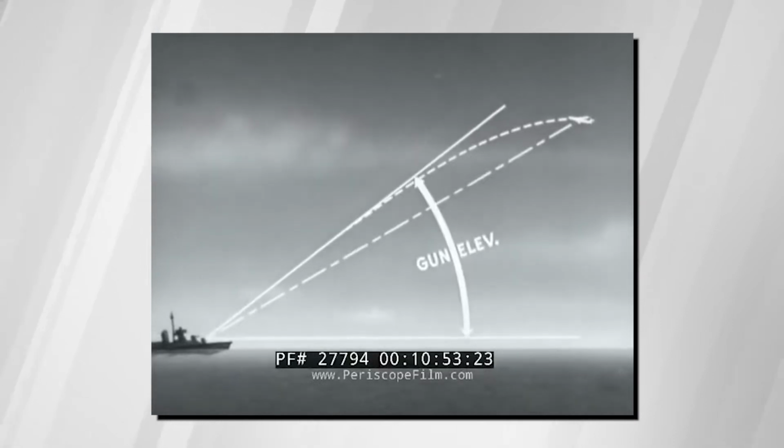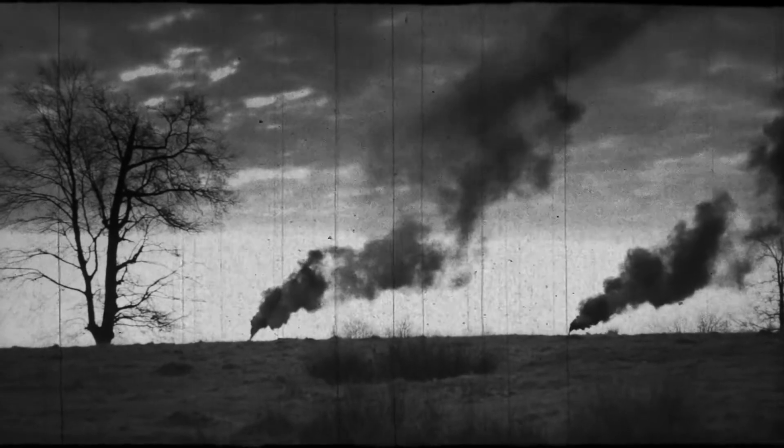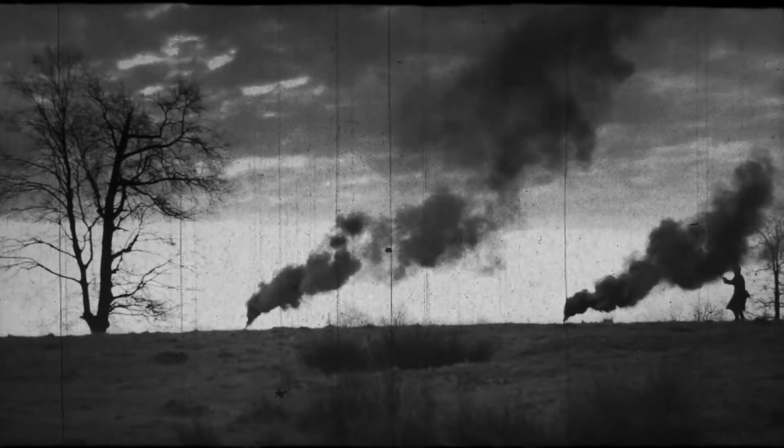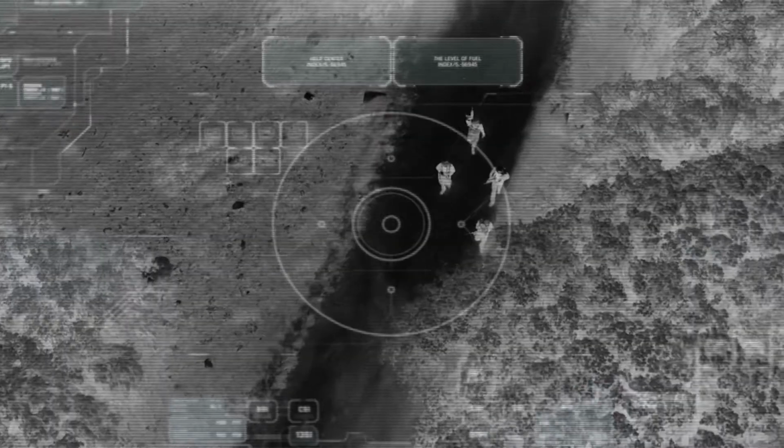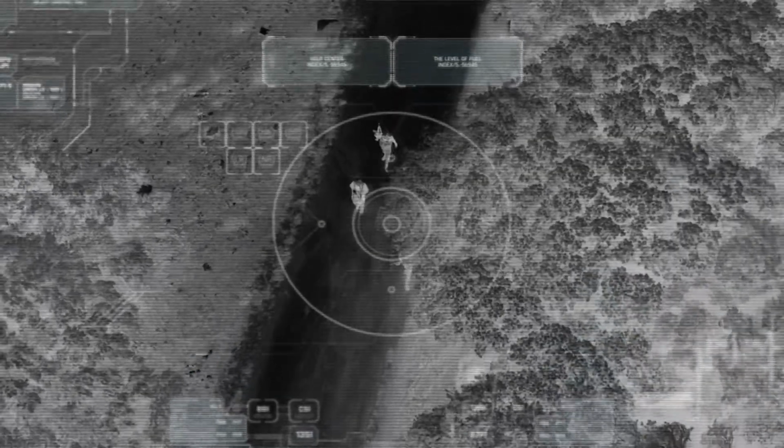Dive bomber aircraft would drop out of the sky at as much as an 80-degree angle directly at their objectives, and their quick descents made them tough to shoot down. As a result, the United States began looking for technologies that automatically direct guns at dive bombers.